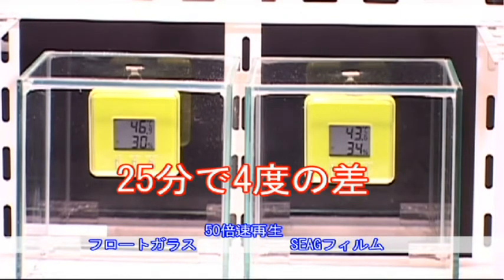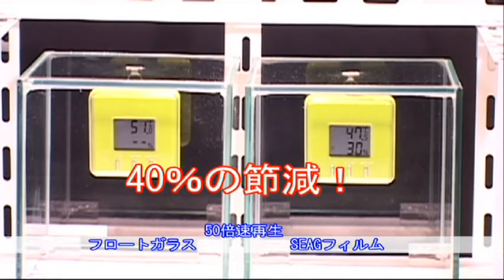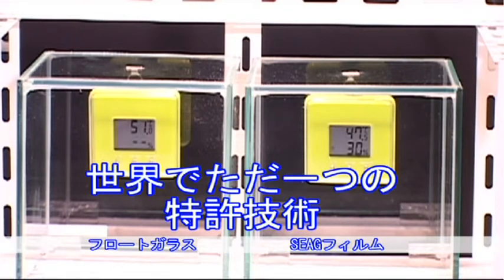As we know, when the temperature is lower by 1 degree, the air conditioner efficiency rises by 10%. So through the test, we can calculate that when we use SEAG film, 40% of the electric energy can be saved. Such a clear and transparent thermal insulation coating is only provided by the unique SEAG thermal insulation film technology.